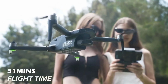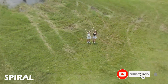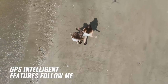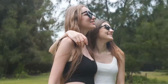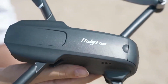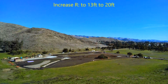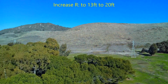Superior imaging with Sony lens. Equipped with a premium Sony lens, the Holyton HT70 4K drone with camera for adults captures exceptional details and vibrant colors, ensuring every shot stands out with professional quality clarity. Advanced stability with 3-axis brushless mechanical gimbal. Enjoy smooth and stable footage thanks to Holyton's latest 3-axis brushless mechanical gimbal. Designed to resist wind and vibrations, Holyton HT70 GPS drone with camera for adults ensures professional-grade performance in all conditions.